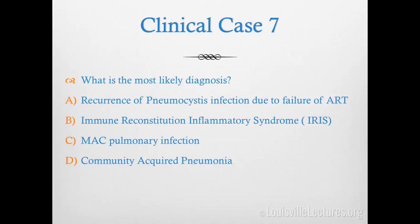So what's the most likely diagnosis? Is this recurrence of pneumocystis due to failure of ART? Is this immune reconstitution inflammatory syndrome, IRIS? Is this MAC now? Or is this a community-acquired pneumonia, because everything is going right, but now he has these symptoms? Who votes for A?